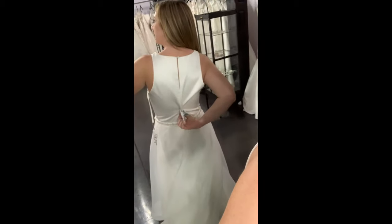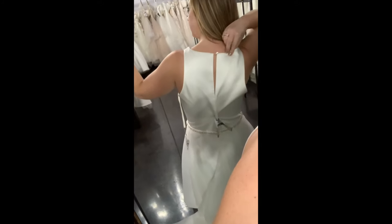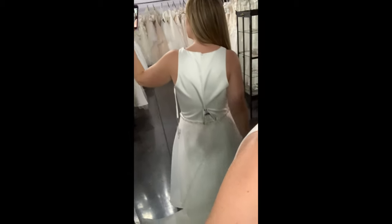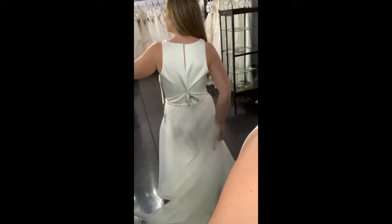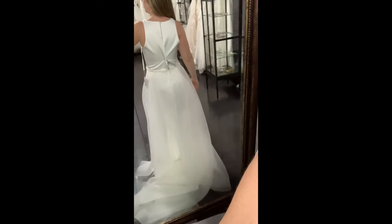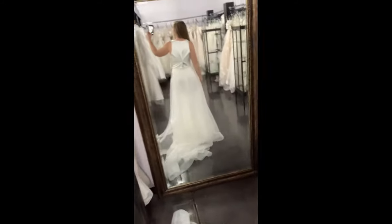So again, I have it cinched in here, so don't mind this little creasing here, but it's got this beautiful little crystal on the top that it buttons, this nice little slit back, so it's a nice high back, which is so beautiful. And then this is the lightest skirt ever, this organza overskirt, and you'll see the horsehair trim on the bottom as well.